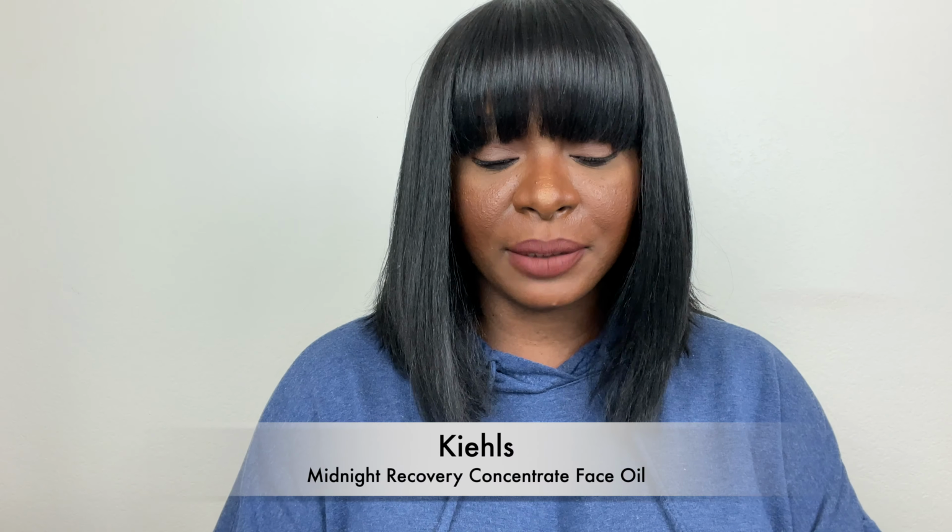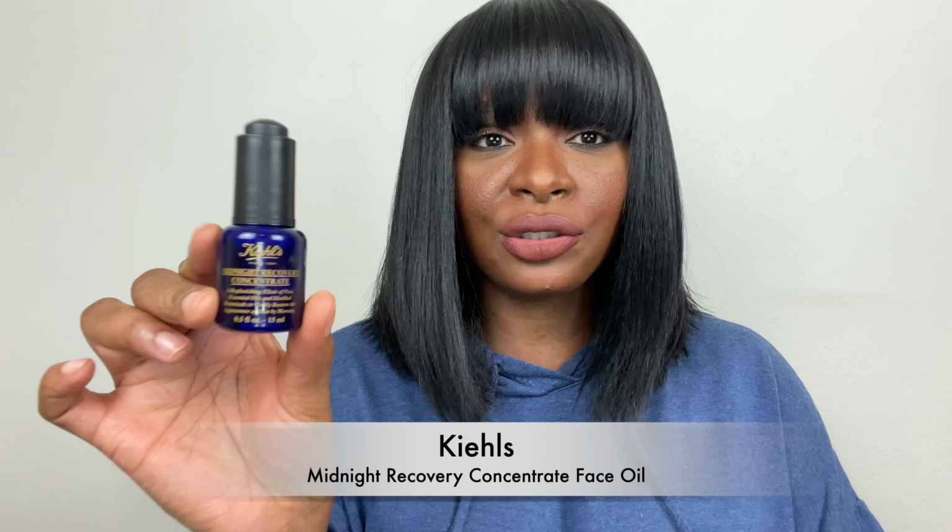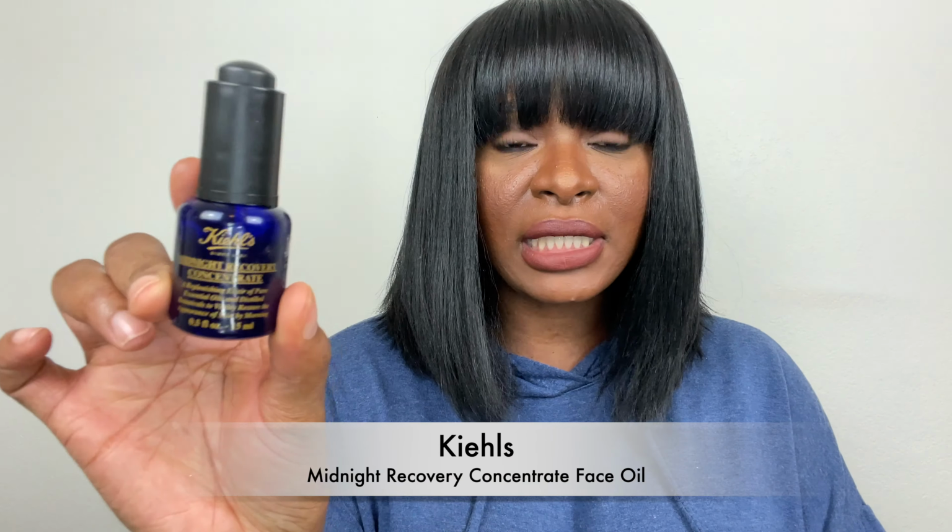I have to tell you guys about this Midnight Recovery Concentrate. This one is from Kiehl's, one of the very few products I have from the brand. This is amazing on the skin. I put it on at night, only at night. By the next day, I feel like my skin is definitely restored and renewed, and it just feels amazing. It's plumper, it feels more hydrated.